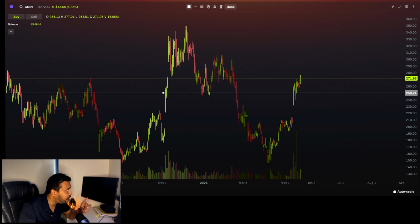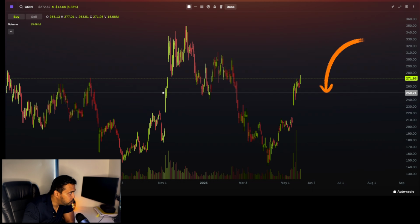And also, if you look at it technically, right, this is the graph of Coinbase, and I have selected a complete year, more than a year actually. And the main thing that you want to keep in mind for this strategy is a strong support, right? So if you look at this, this is the support line that I have drawn, right? 250. Right now it's hovering around 270, and 250, if you look at it, bounced back from this line multiple times, right?